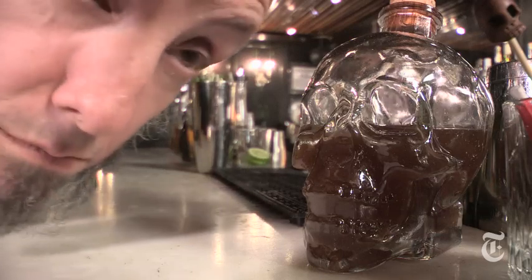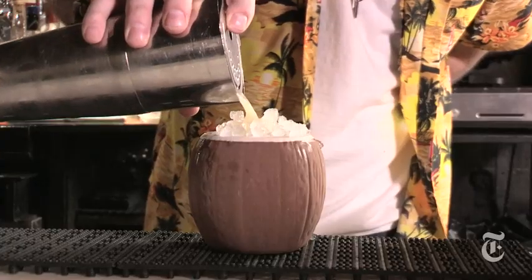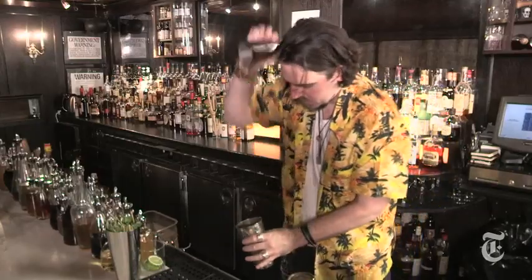I'm at Death & Company, a bar in the East Village where you're going to meet one of the city cocktail scene's more colorful characters, Adam Kolesar. Adam's particular passion is tiki drinks, and he's going to have a few of them made for him here today by the bartender Brian Miller.